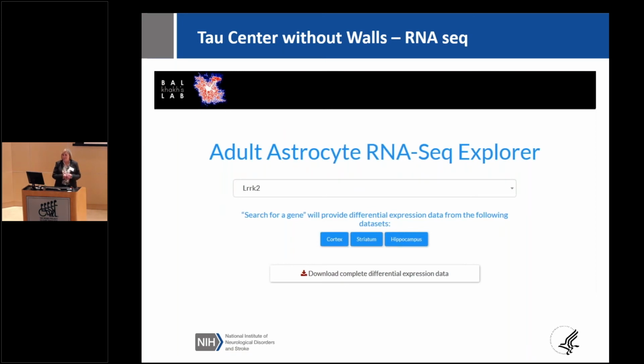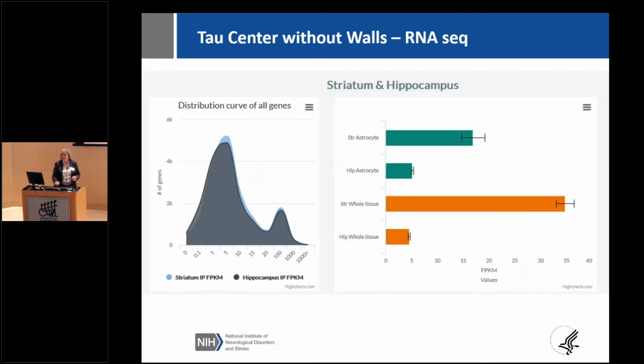Another component of the Centers Without Walls is run out of Giovanni Coppola's lab, and they've actually developed and looked at ALS site RNA-seq data. And again, this is a public site where you can go and put in RNA-seq data. In this case, I typed in LINK2, and what happens is you can see at least an initial analysis of what the gene expression looks like. In this case, it's hippocampus and striatum. So what we like to see is ways to take these types of visualizations and data sets and pull them together to work in a LINKS type of environment.